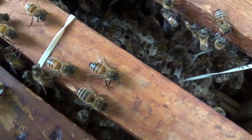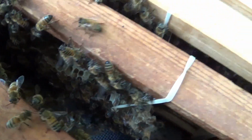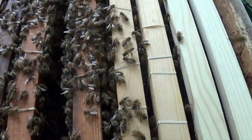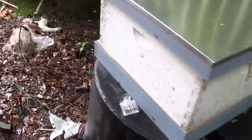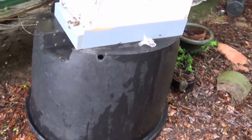All right. I'd say that was pretty good. She looked all right to me. I'm going to go ahead and close this thing up. Maybe get a little agitated now. That makes the second hive with a successful queen release into it.